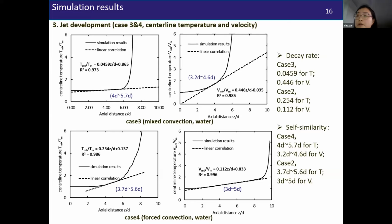As for the decay rate, it presents the same as LBE. The decay rate of temperature for forced convection is higher than that in mixed convection. It's also because the thermal gradient is more significant, while in the forced convection, it is better mixed. And the decay rate for the velocity is higher in the mixed convection, also due to the opposite direction of the buoyancy force and the inertial force.